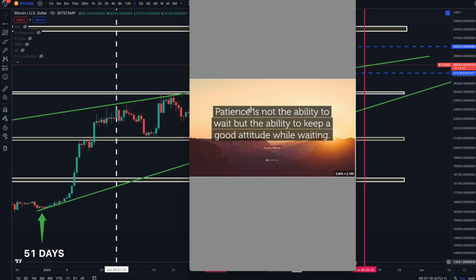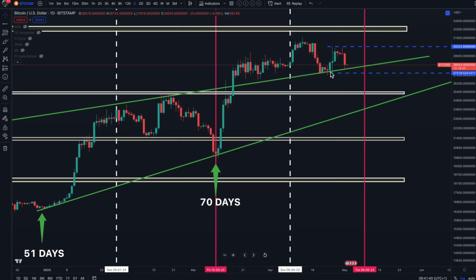And I want to bring everybody back to this quotation I've given a few times in the past. This doesn't just apply to Bitcoin, but in general to life itself. And that is that patience is not the ability to wait, but the ability to keep a good attitude while waiting. So please don't get despondent when things don't happen the way you want them to. Just remain calm and collected, and just wait in a neutral, fluid and flexible way of where the actual direction of travel is going for Bitcoin, and then act accordingly in a clinical and calculating way.